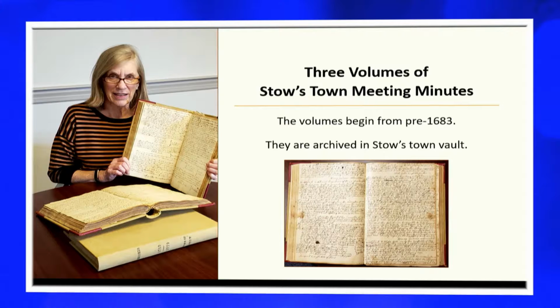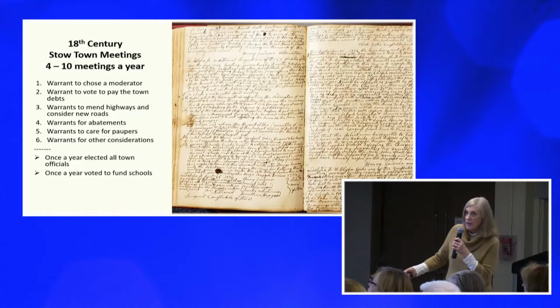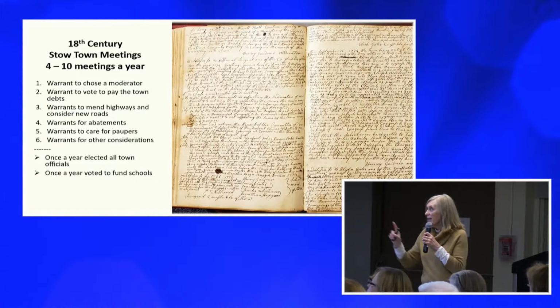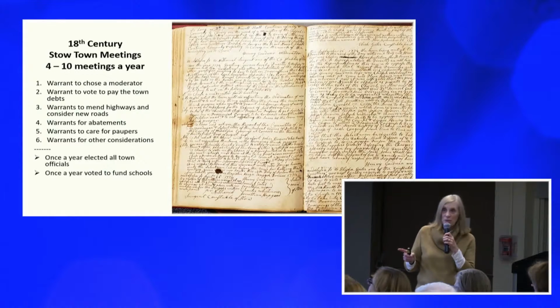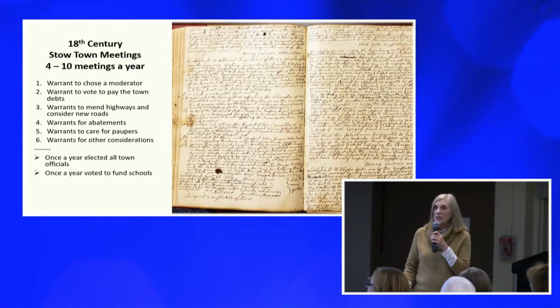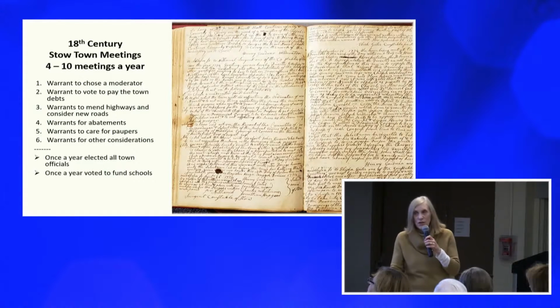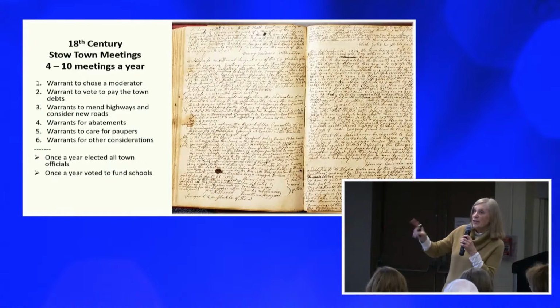For those of you who have never seen some of our town meeting minutes, we have many volumes that predate 1683, and they're stored very carefully in the town vault. When you look at these, they include the warrant and the minutes of every meeting. Some of the writing, like this, is very clear and easy to read. Other writing, depending on who the town clerk is, leaves us wondering. And even some of this, we'd have to guess, because you have to think phonetically. Being a teacher, it was pretty easy to do, but still, Marianne said, maybe this is the word. And you would have to put your heads together to figure out some of the words.